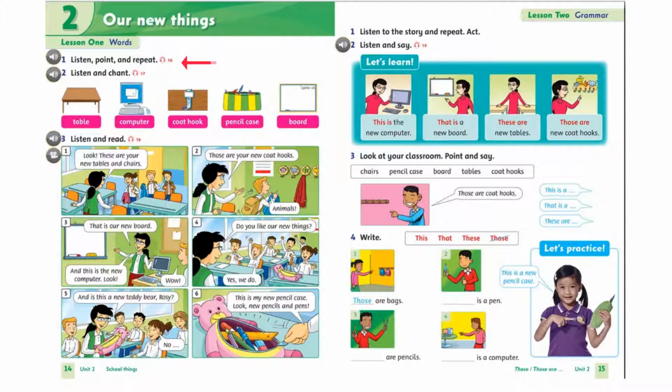Listen and repeat. Table. Computer. Coat hook. Pencil case, board. Listening 17. Listen and chant.